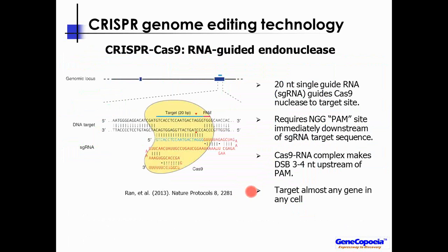So the central focus of today's talk is related to CRISPR. If you haven't heard about CRISPR, it's an RNA-guided endonuclease that's widely used for genome editing technology. As shown in this figure, the yellow blob here represents Cas9 nuclease from Streptococcus pyogenes. It's been mammalian codon optimized for many applications, although it is used in other organisms.